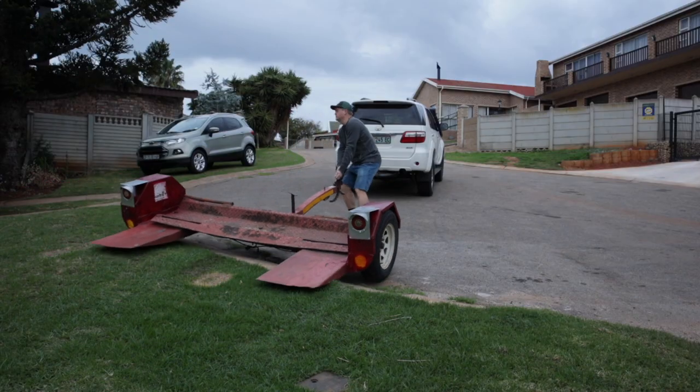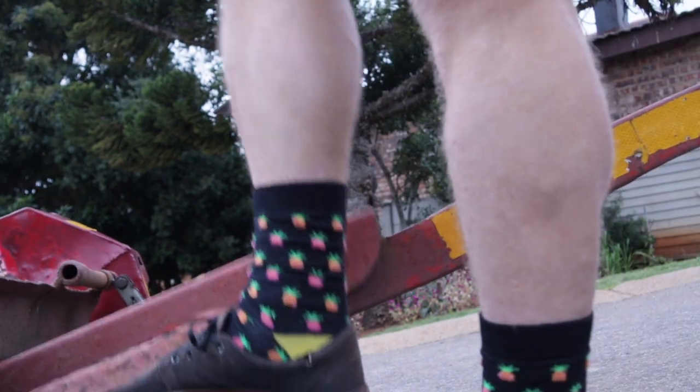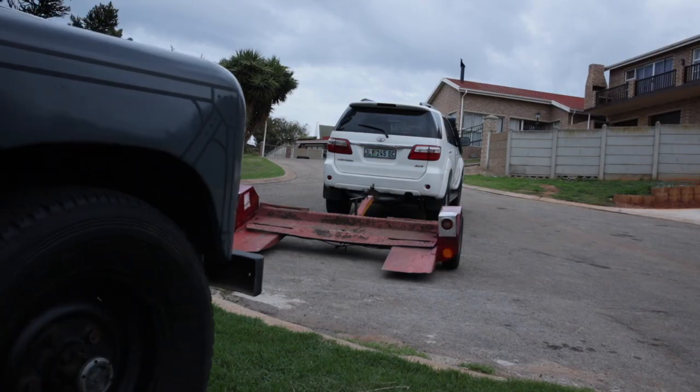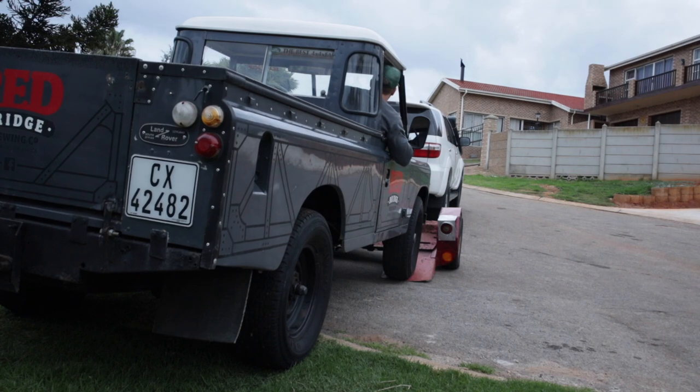So the weather got a bit much last night, and I actually decided to pull in and stay overnight with a friend of mine in Jeffreys Bay on the way home. So now I've got to load this thing up again and head for home. So that's this morning's job. That was a bit sketchy. We're gonna try a safer spot.